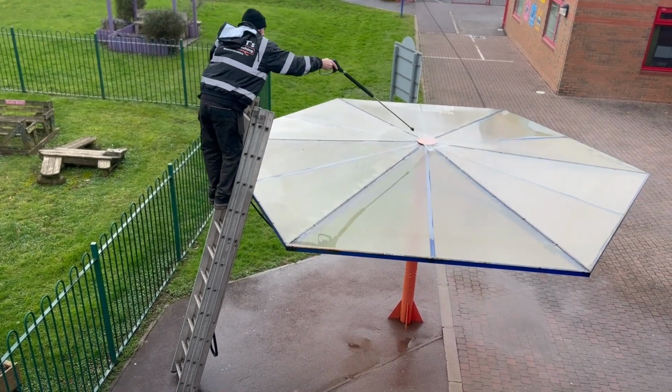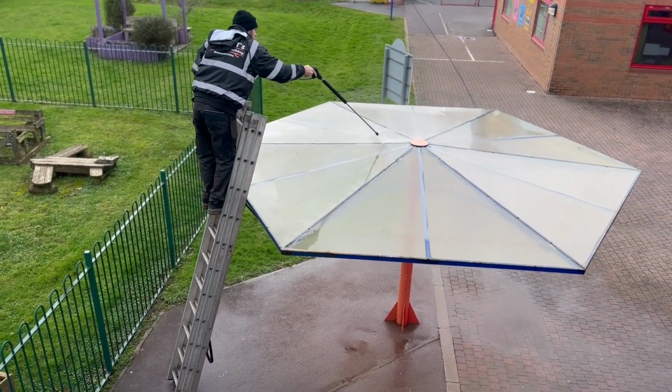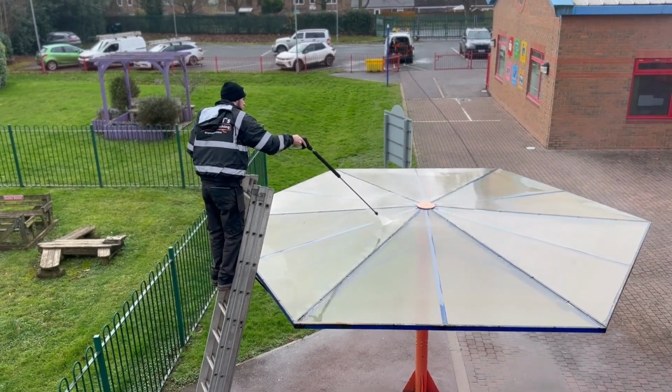Once he'd finished cleaning out all the gutters, Jake started on the polycarbonate roofs with his pressure washer.